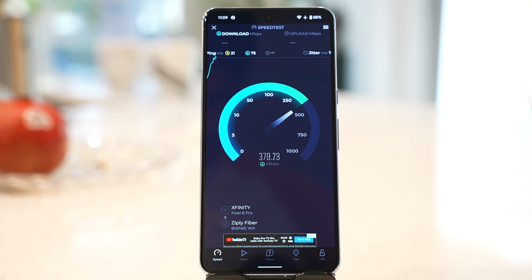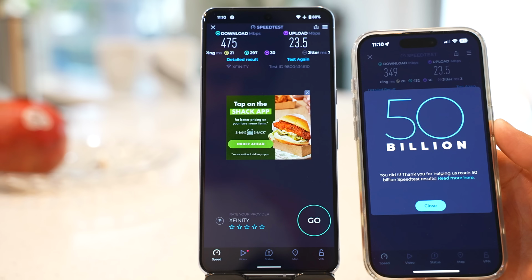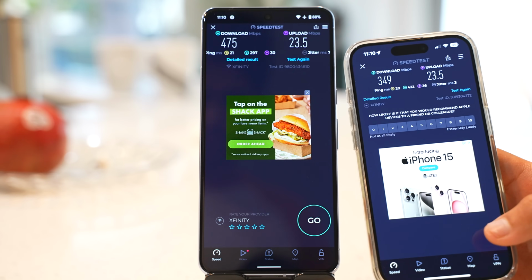Another flagship features on the Pixel is that it has support for Wi-Fi 7. To experience the benefits, you will need a compatible router with good speeds. But what I noticed was even without those, I got better speeds on the Pixel 8 Pro compared to my iPhone 15 Pro, which has Wi-Fi 6E support consistently.